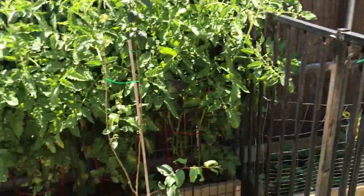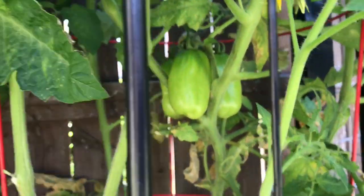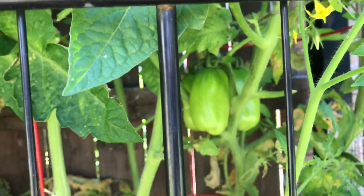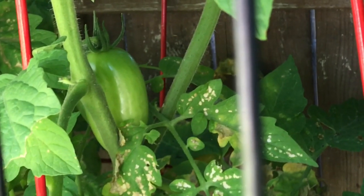Adjacent to this bed, when I added that extra raised bed for tomatoes, I put my San Marzanos in here. You can clearly see we've got some really nice large San Marzanos down here. We got some more back over here. You got another one back over there.